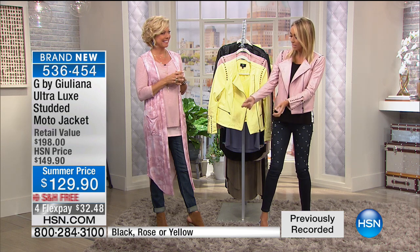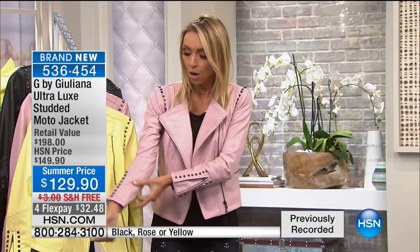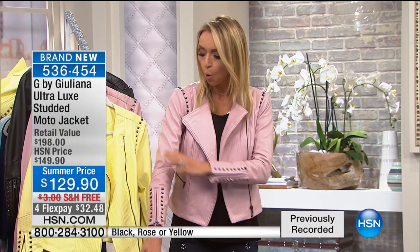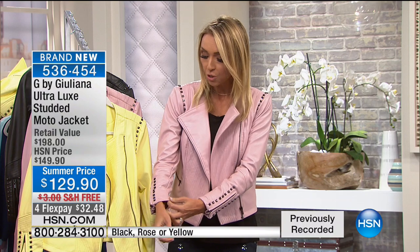So when we did it last year, and some of you might have this jacket, we did the ponte knit inside, right? So it had that little bit of stretch. But now we went with this gorgeous ultra luxe leather, which has some stretch in it. So we didn't have to do the ponte.